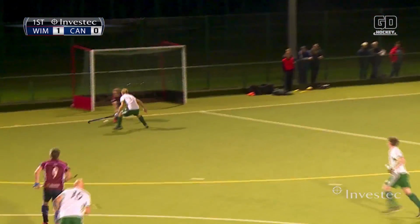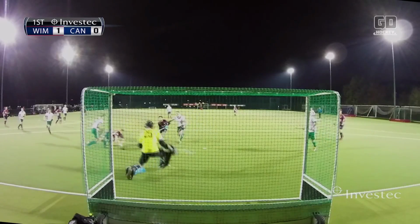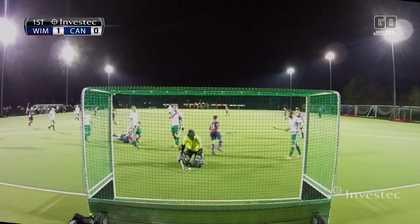The ball played in, helped on its way by Mantell. And Horler with his back to goal spins and beats Redmond.